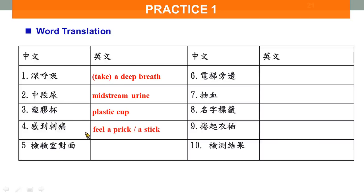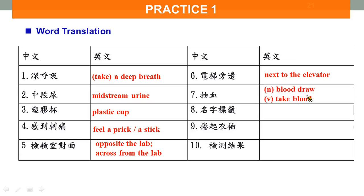Feel a prick or feel a stick. Opposite the lab, across from the lab. Next to the elevator. Blood draw or take blood. Name tag. Lab slips. Lab findings or test results.